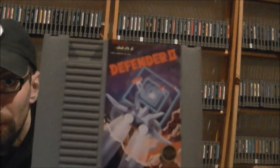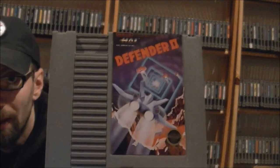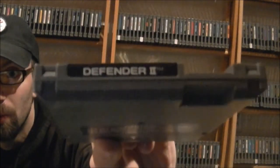I know I've come across this before, but I think this was at Planet Games. I think he was charging a little too much for what it was. But that game is Defender 2. Again, NES, but Defender 2. According to my app, I didn't have it, so I picked it up. Again, $3. And apparently I didn't, so that's good.